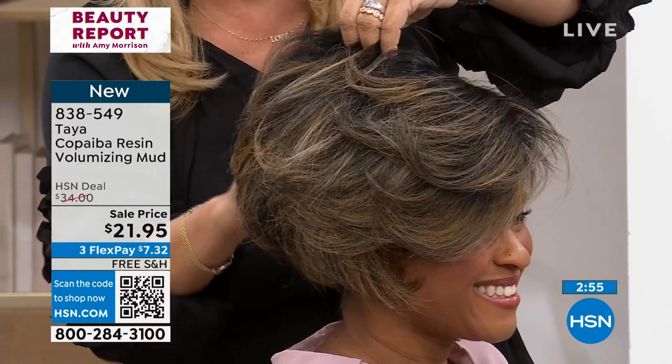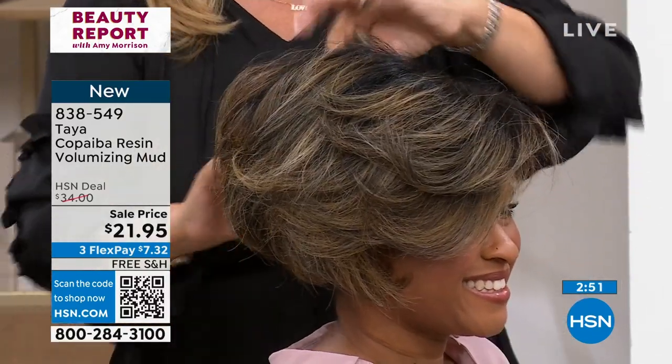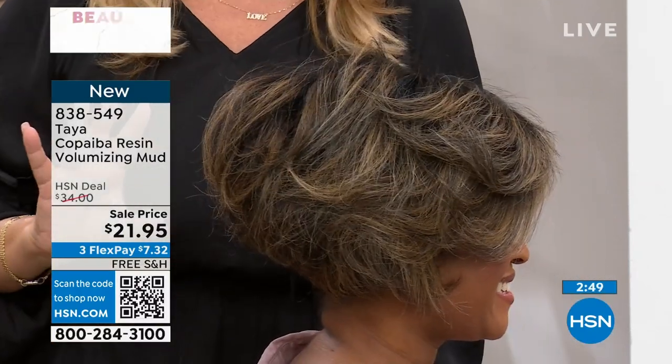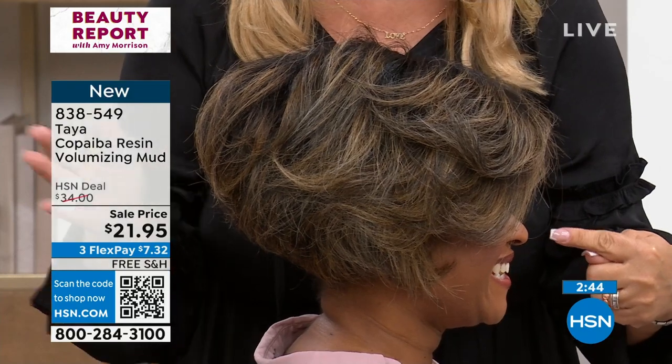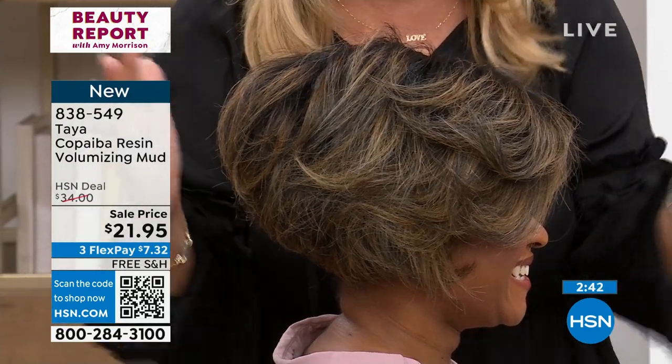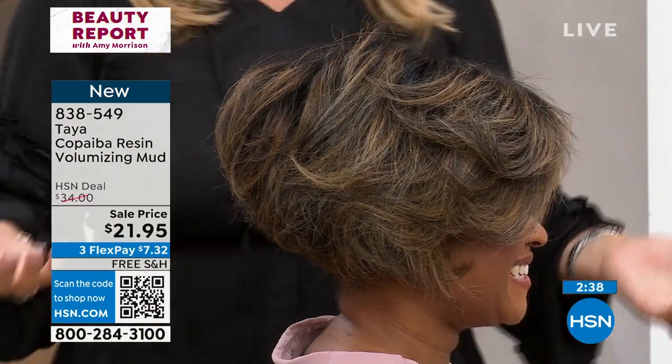What I've done is I really just applied it in that area that sometimes is a little hard for you to bring up. So this is really also great. Look at that hair, for heaven's sakes. Oh my word. Okay, look at where her nose is and where this hair is back here. That's a big difference, right? You can't get that from hairsprays and waxes and all that.